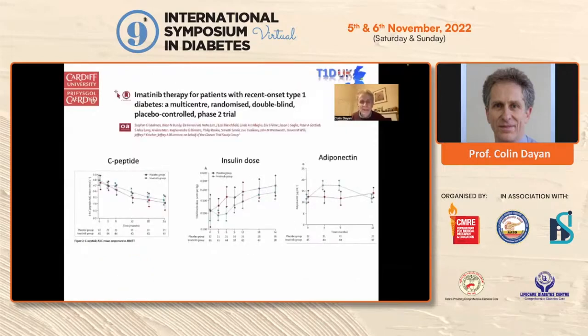So imatinib is a tyrosine kinase inhibitor. It has effects on the immune system, and actually also has effects on insulin resistance. So this was trialed in new onset type 1 diabetes. This is not prevention, this is new onset type 1 diabetes, but that's where we begin to test the drugs. On the left is the C-peptide, and the drug was given for just 6 months, and then the patients were followed for 12 months.